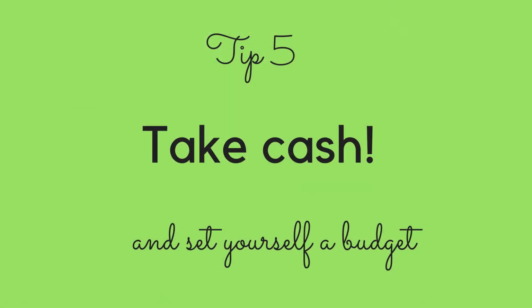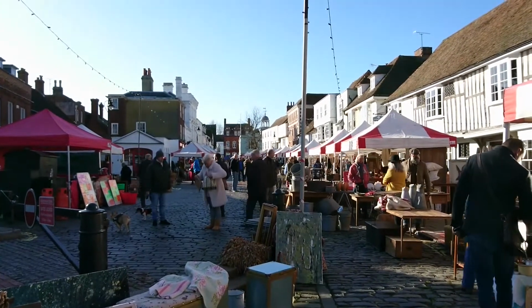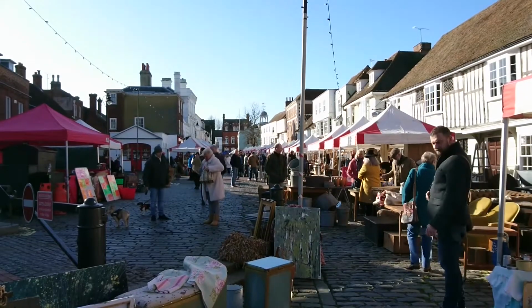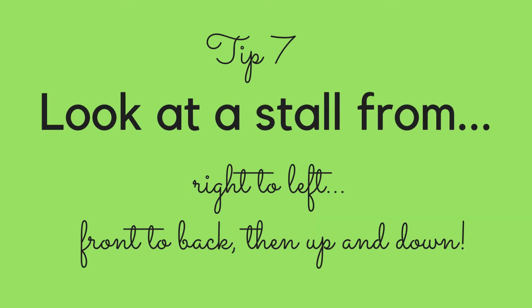Tip 5. Give yourself a budget and take cash. Most stallholders don't have credit card machines. Tip 6. Start at one end of the market and work your way down the stalls methodically. Then come back up the other side. If you dart about, you'll miss things.